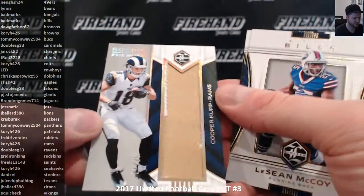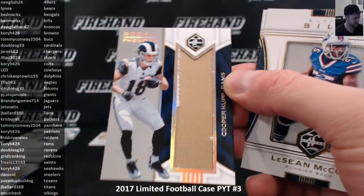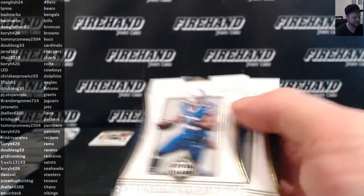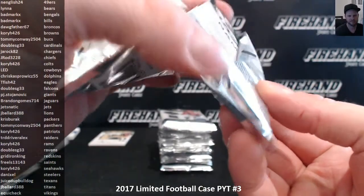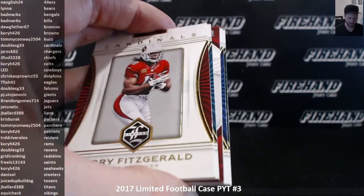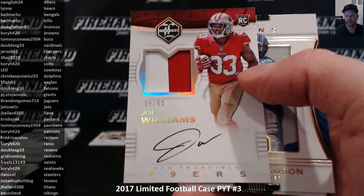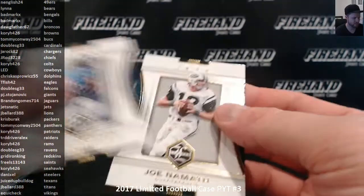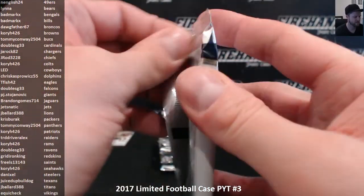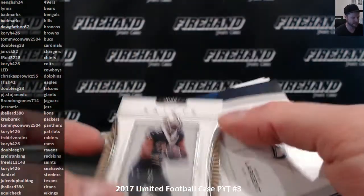Cooper Kupp, jumbo patch, numbered out of 25, Rams. Corey H. Joe Williams, RPA to 50. The Niners and English at 24. Mark Ingram to 99. The Saints.